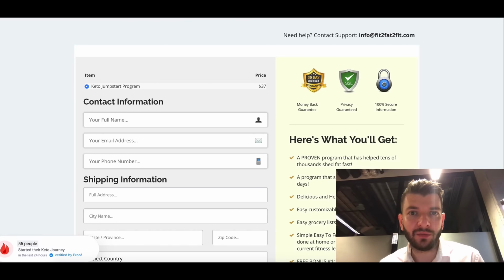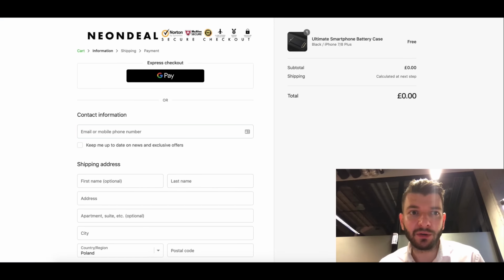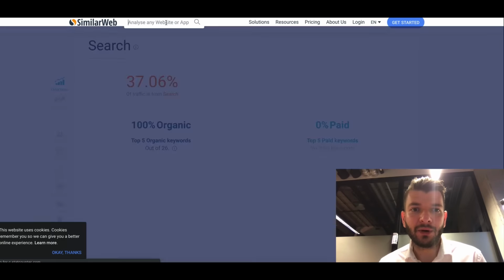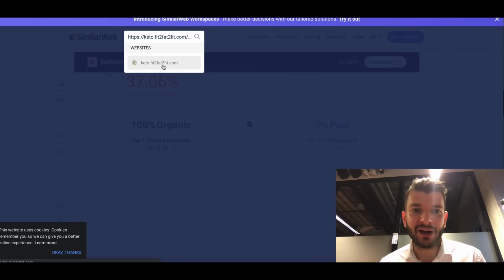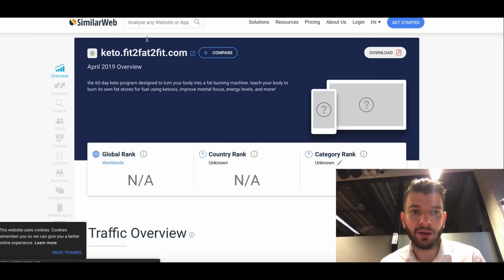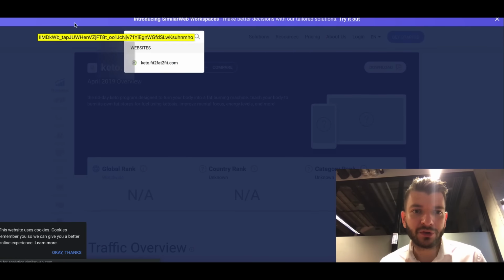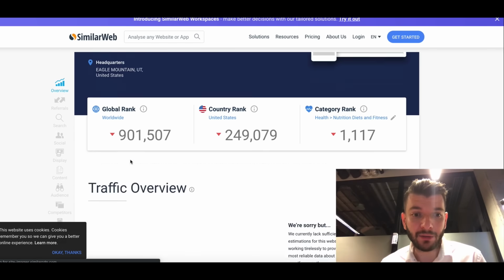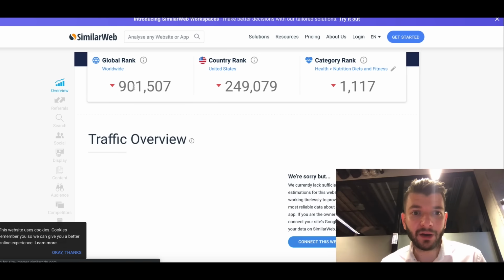But you can also reverse engineer them. You want to see whether these guys are successful, whether they're doing well. So you search whether their main domain has a lot of traffic. Put it like this, and then it will search their main domain. So they're doing well, like 50 to 200 people, right? That's quite a lot. They're getting quite a lot of traffic.